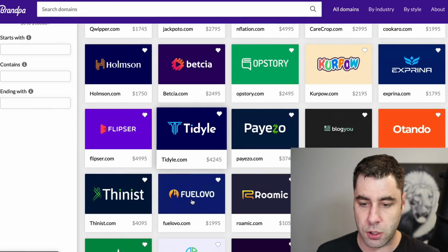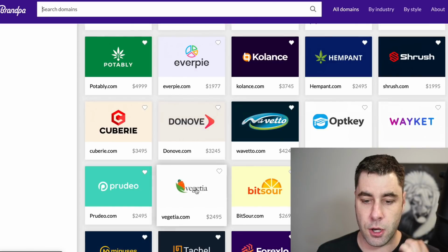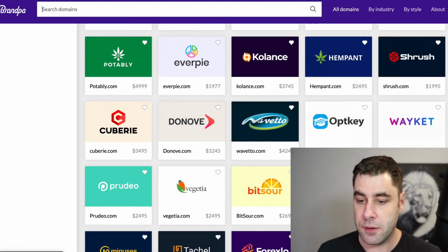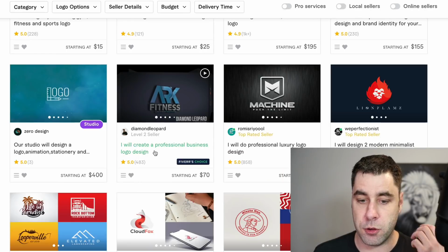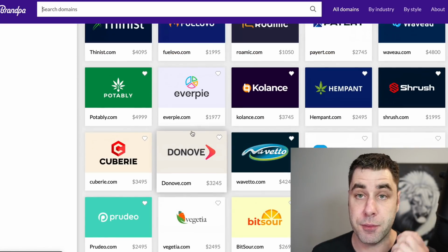But we've got here jackpotto.com, tidyal.com. We've got all of these branded domains and logos. Look at this one, coolclub.com. That's pretty cool. So it's a domain name and a logo. You can buy the domain for like $70. You could buy a logo for like $30. You could easily do it for like $100, and you can sell it on brandpar.com.